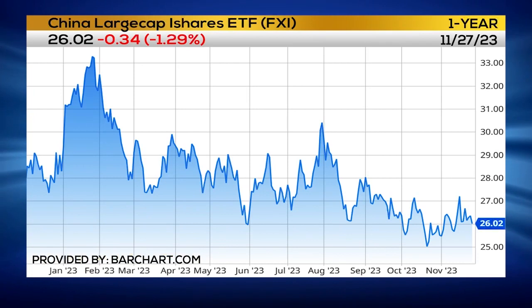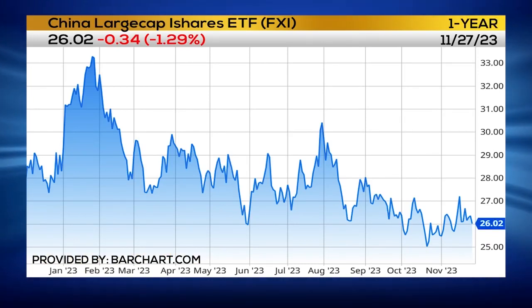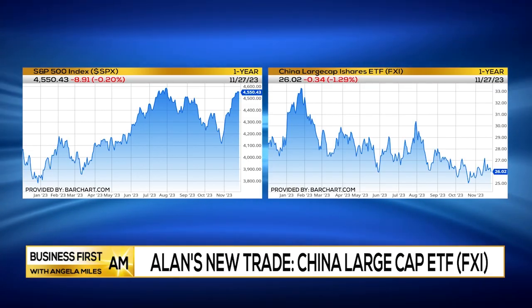What I'm paying attention to today is China. It's about risk reward. If you look at the China ETF FXI, it tracks the large cap stocks in China. It's down 50% from its 2021 top. It has a PE of 10, so it is undervalued. That particular ETF and China itself has been down, minus 7% in 2023 versus the S&P plus 18% in that same time frame.